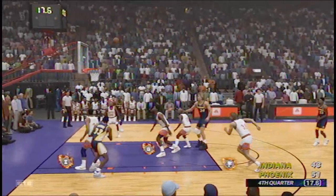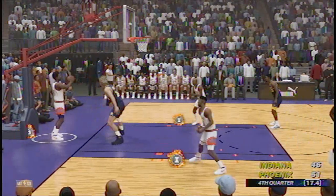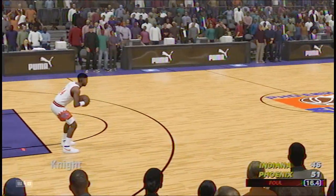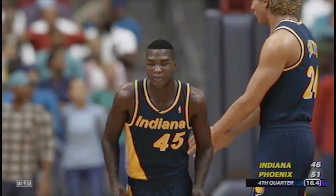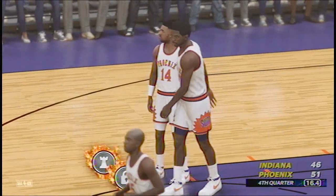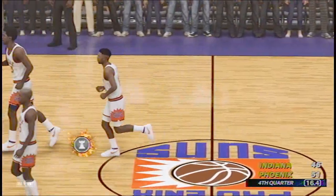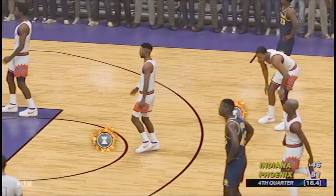Here's trailing. Got it. Oh, and that cuts the lead to just 5. And now we've got the intentional foul. Chuck Person. First personal foul. Third team foul. The line for your Suns. Knight taking 2 shots.